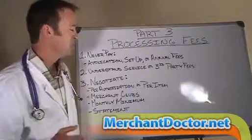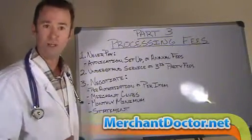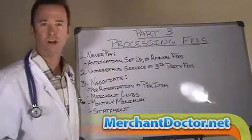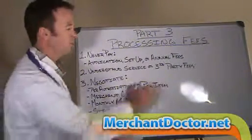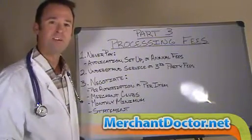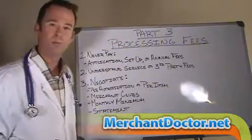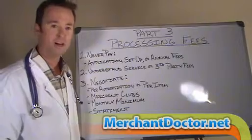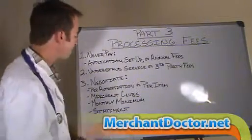Now, number two, understand service or third-party fees. This is very important because sometimes you will see a service fee on your statement, and it is just 100% pure profit for your processor. However, sometimes third parties, for instance, secure gateways or things of this nature, might fall into the category of service fees. So if you're being charged any kind of service fee, ask your processor to explain what it is, and if it appears to be pure profit for them, ask them to remove it or at least reduce it so you can start saving money right away.